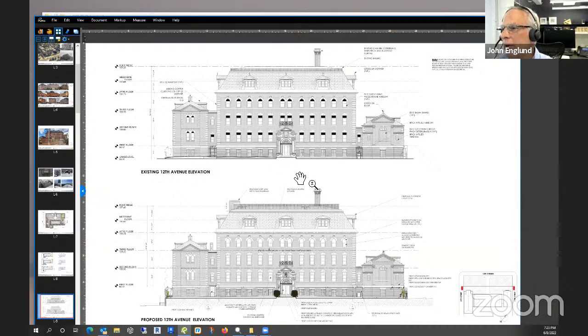It's important to remember, when looking at an elevation, that it's a straight on view, and it's not the same as the view from the street, which is foreshortened. And you'll see later in the renderings that the actual view from the street is a little different than this one. But the masonry will be cut and pointed, and there are some signs that are being proposed to announce the existence of the school.